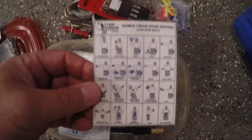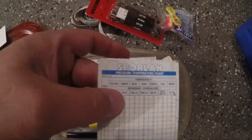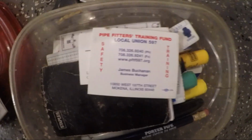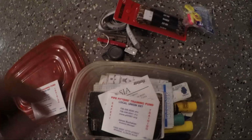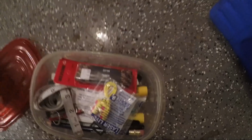a card with crane signals on it for hand signals, never know, a Sporlan PT chart, tablet of paper in case I got to make some notes. I carry one of these here. Tells me pipe flange sizes, wrenches, bolts, gaskets for bigger pipe. So that's what I carry in my lunchbox. That's kind of handy. So that's it for the lunchbox.